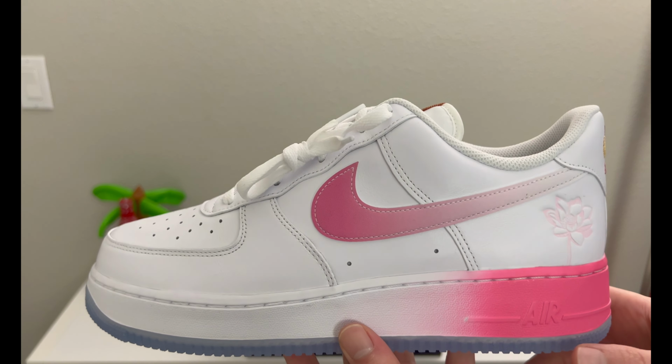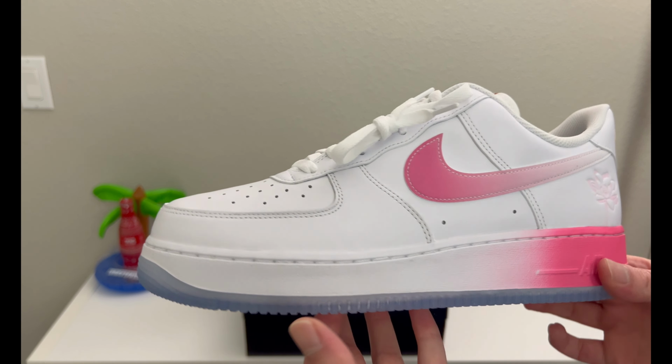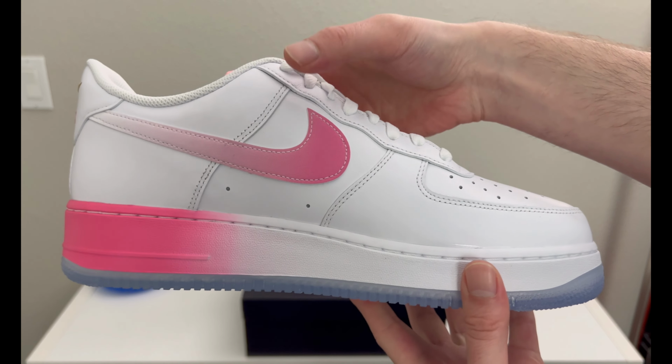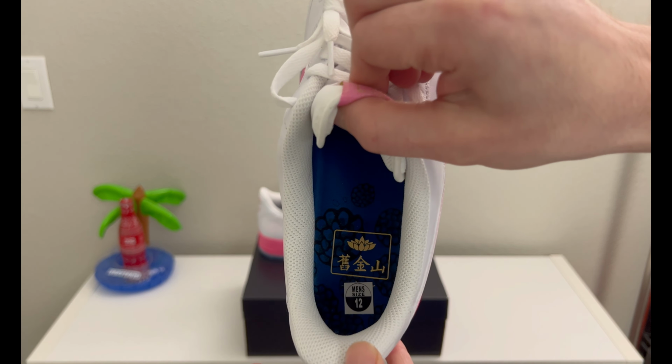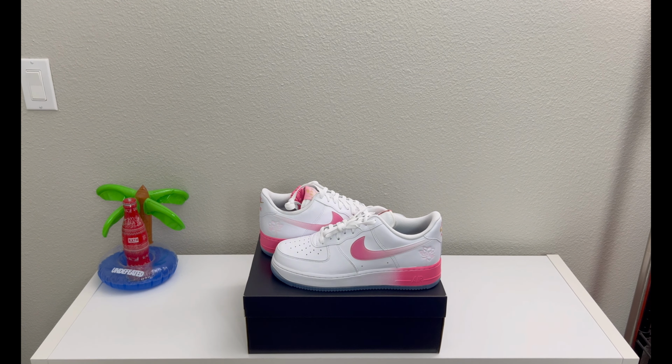They did release another shoe alongside this. I will throw a photo up real quick. It was a Dunk High. I will be getting a pair of those also to review, so stick around if you want to see that. And as you see, all the details are basically the same across the shoe, where the lotus flowers are placed, insole, tongue tag.